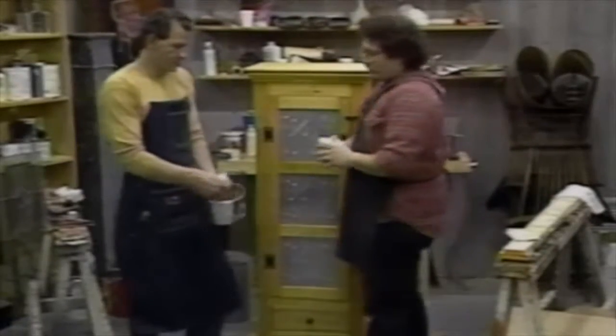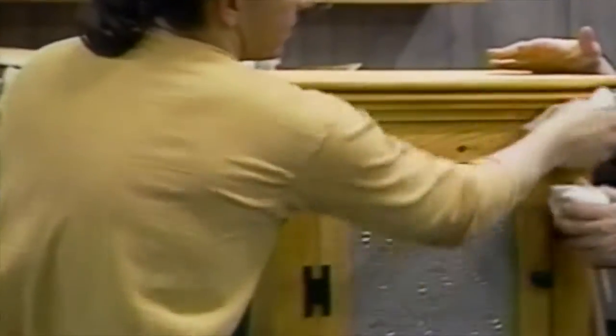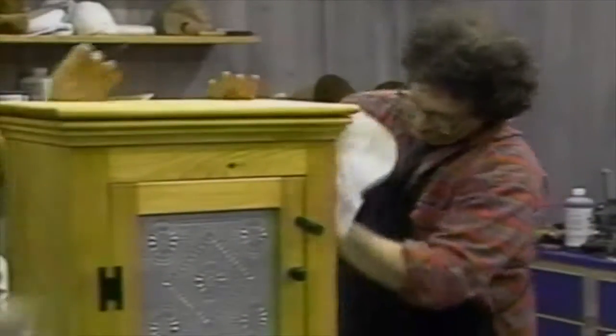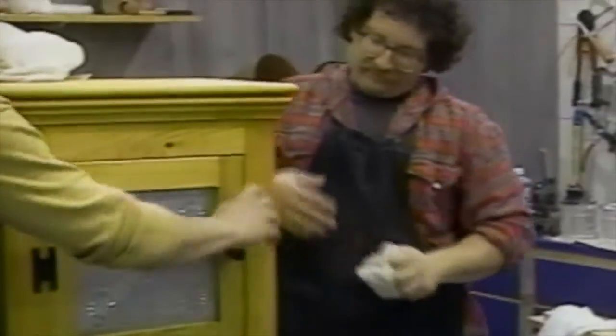So we've waxed almost all of it. You just apply this to the front. Just a nice wipe. While we're waiting for this to dry, you open up and you look, put the shelves in. Wow, that's great. Ready for your Angora, your cashmere.